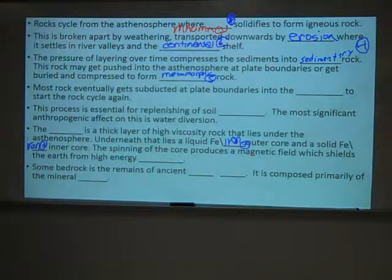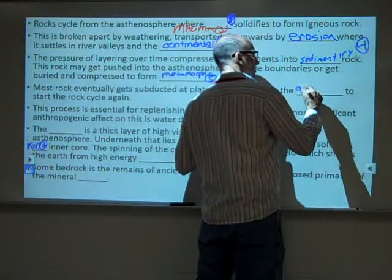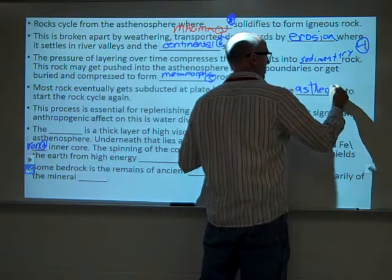Eventually, most of that, even the metamorphic rock, is going to end up being pushed back down into the asthenosphere. And that means you go back to magma, of course, and that starts the whole process again.